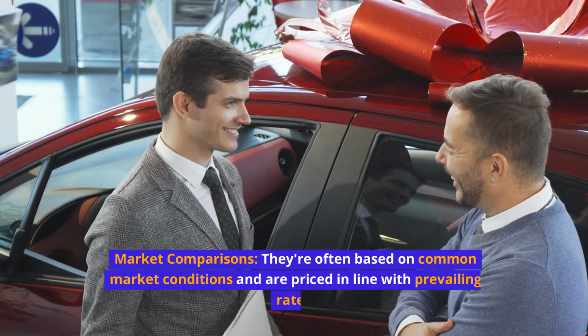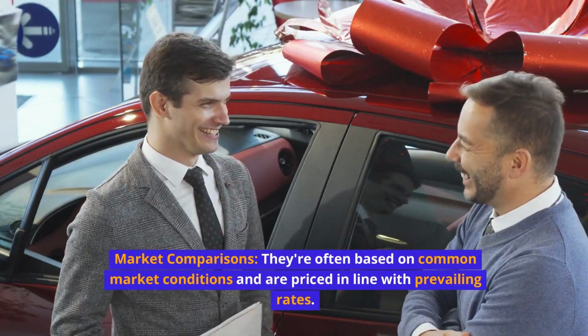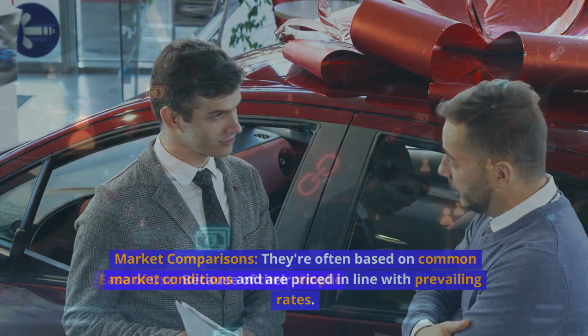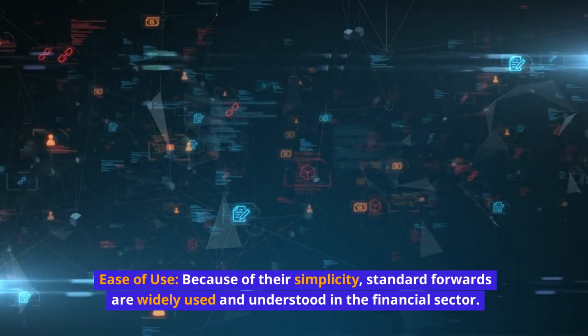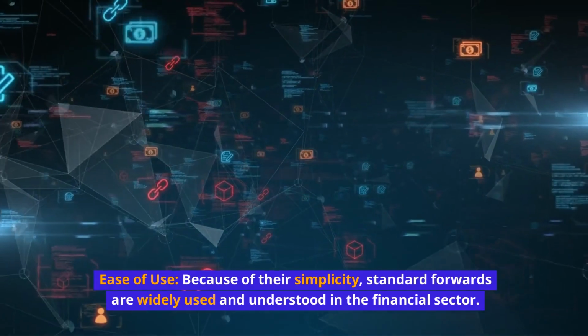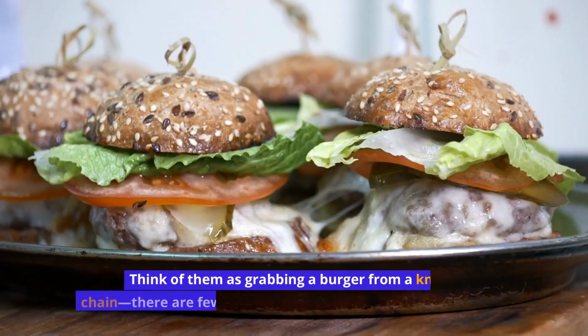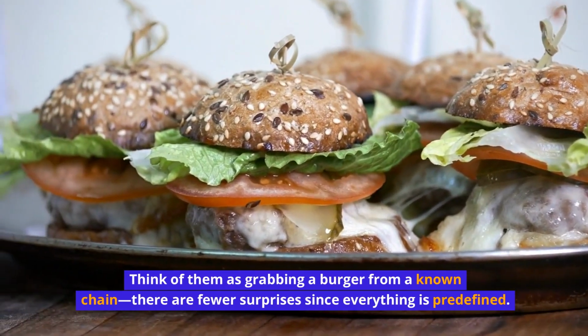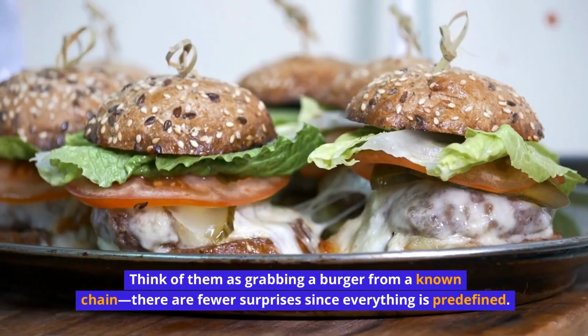Market comparisons. They're often based on common market conditions and are priced in line with prevailing rates. Ease of use. Because of their simplicity, standard forwards are widely used and understood in the financial sector. Think of them as grabbing a burger from a known chain. There are fewer surprises since everything is predefined.